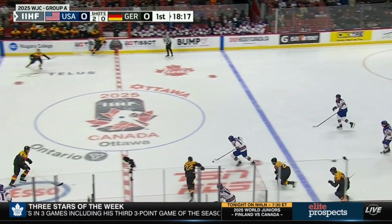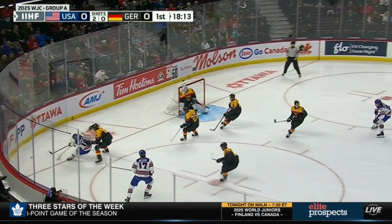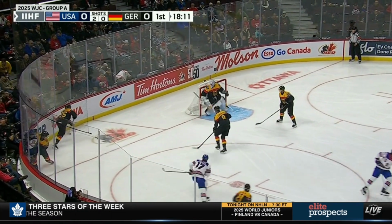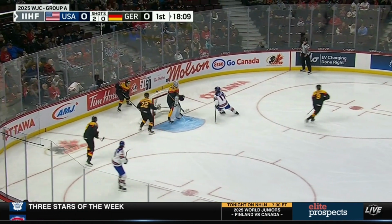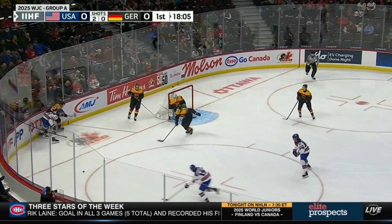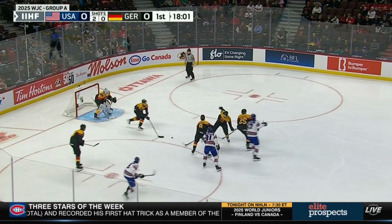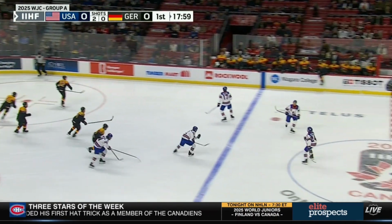And the Americans come the other way. Here's Nelson with speed. Over the blue line. Nelson ahead there in the corner to Connolly. Gets knocked off the puck. And Schwartz has it for Team Germany. Big steal there and an attempt there by Yzerman, but knocked away and again flipped out of the zone.